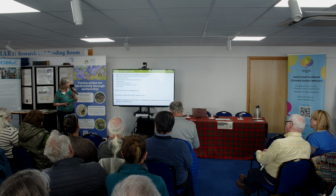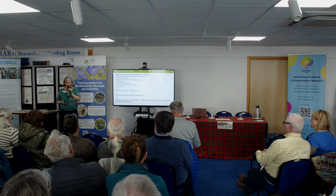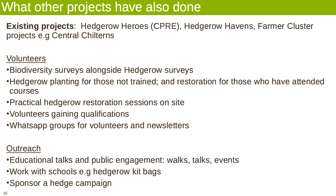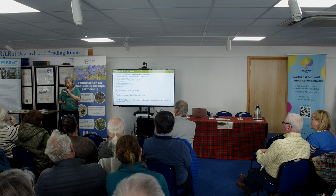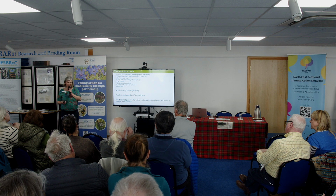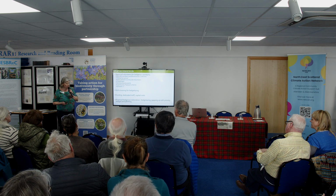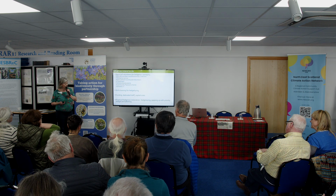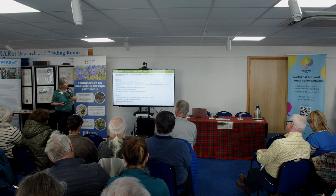And we intend to build teams of volunteers for hedgerow surveying from a number of different sources, both from our membership and the hedgerow group, but also from East Lothian countryside volunteers, we have got about 800 volunteers there. From corporates, from universities, from the community payback scheme, from schools. So we're being quite ambitious. We're going to see what happens. But we want to build a really good almost army of a workforce that's going to be doing surveying. But also we're going to be skilling those people up so they can do the hedge laying and some of the gapping up as needed.